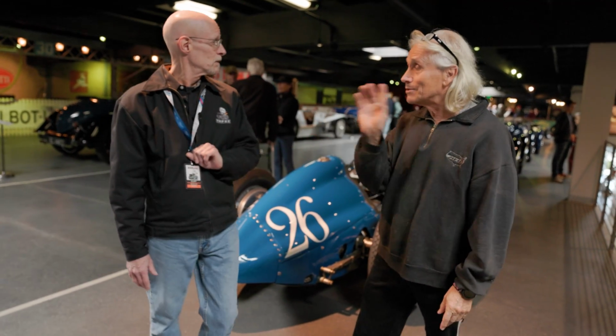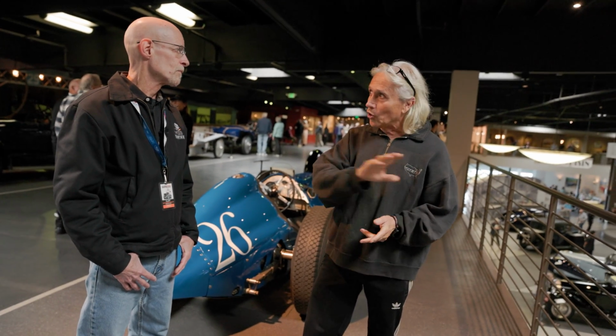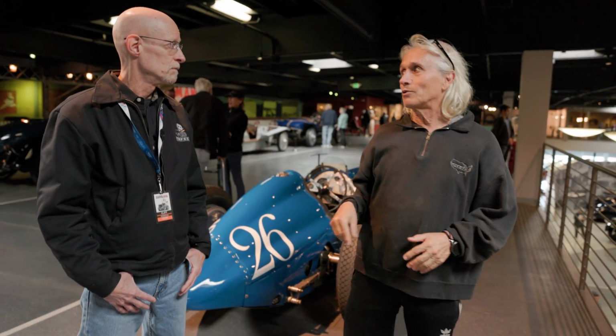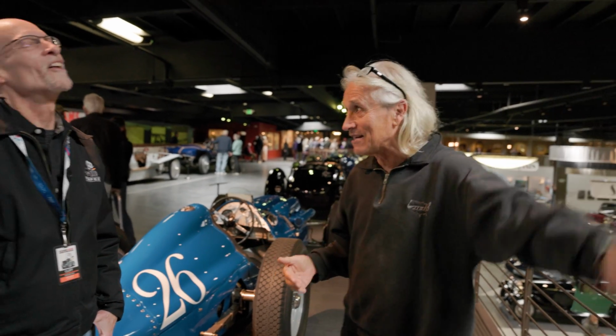Duesenberg is interesting because the Duesenbergs were 28, all of them. But the bodies were constructed over a period of time, all the way to 37. So they titled them based on body completion and not chassis motor. 1929, the Depression is what stopped production. So they made 400 in 28.